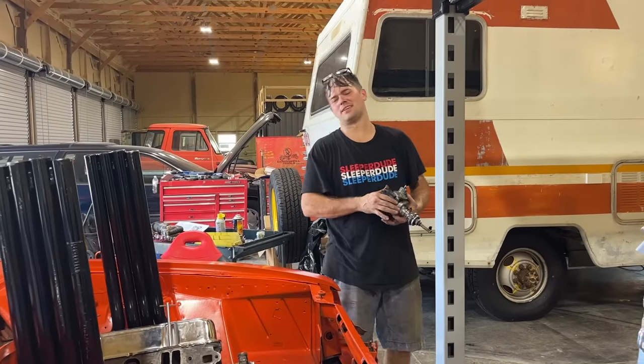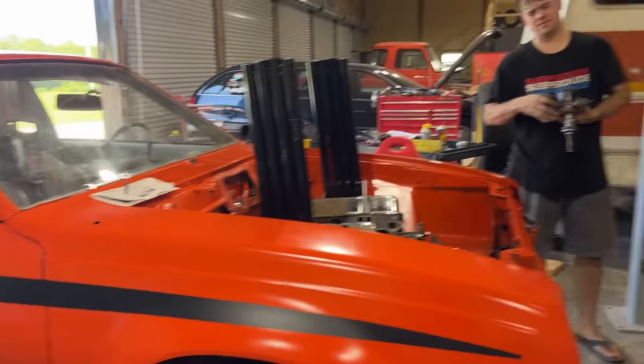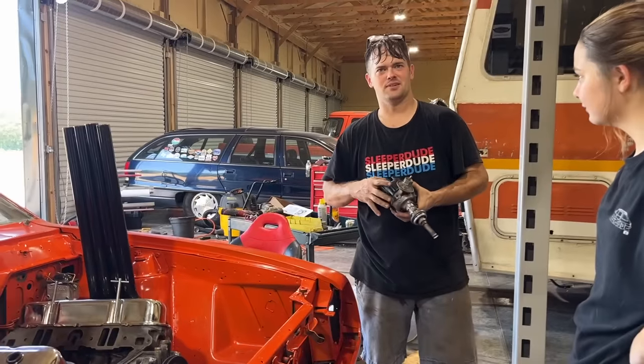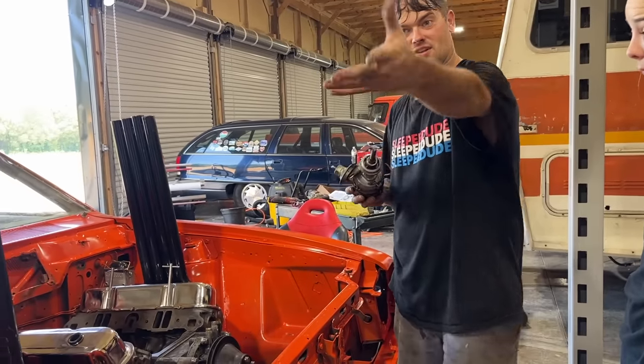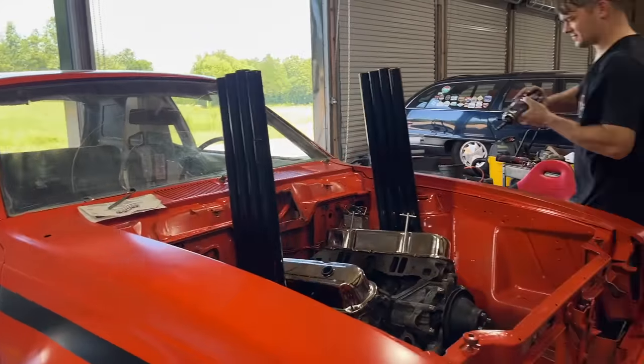We've never really built anything like this. No, it's crazy. I've always built the opposite of this. That's why the channel is Sleeper Dude. We've had cars that look like that, that were fast. And this is not a sleeper.